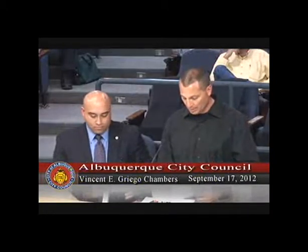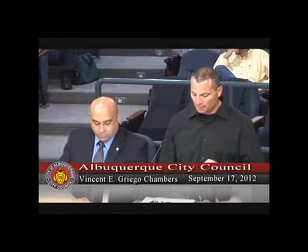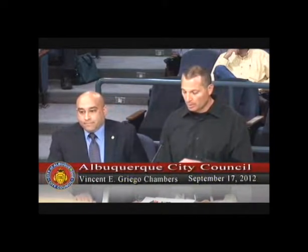You can turn to map 10, please. Map 10 is Bernalillo County Fire Department's 8-minute ladder responses. Currently, they have no ladders on the east side of the county. That's a huge concern. There's a lot of red there.